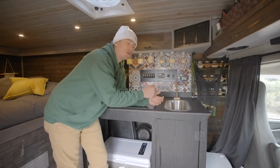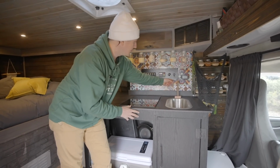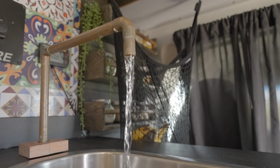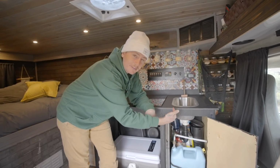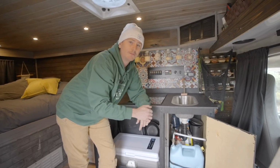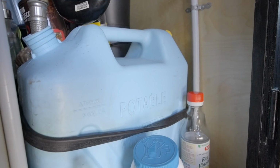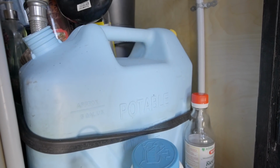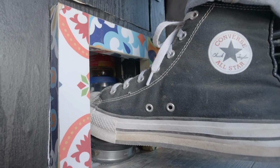Yeah, this is probably one of our biggest regrets of our build, is just having such a tiny sink. So it's just copper piping for the faucet, and then underneath here we've got PEX lines that run down and around, and then they just go down into the top of a jerry can full of potable water, and then it's just got a hose that I can screw on and off. So it's super duper simple. And then we've just got our foot pump here that pumps us cold water basically.